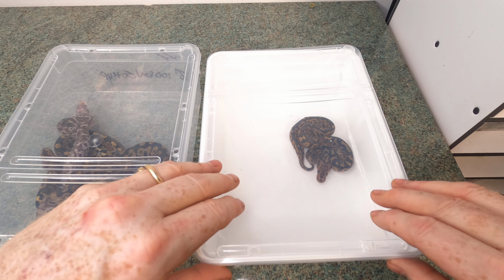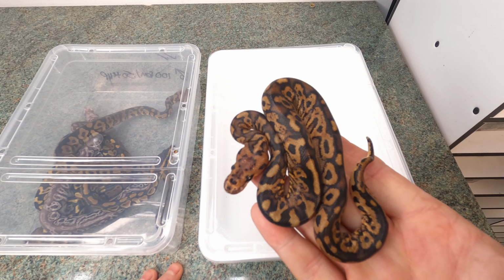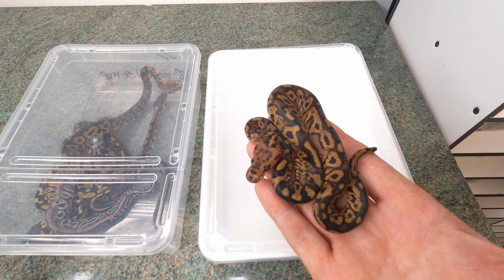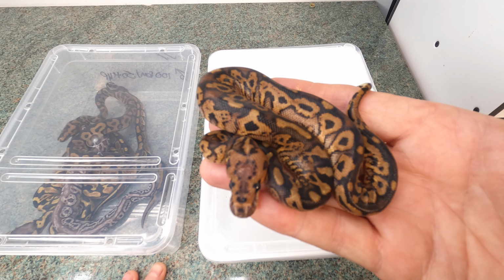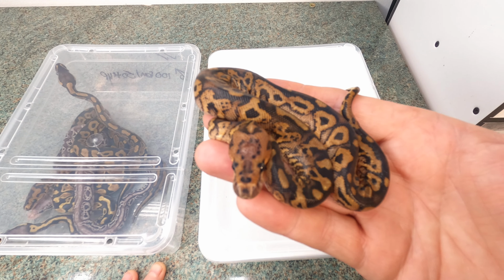And then last but not least, this is the one I've been waiting for. It's taken me 4 years to hit one of these. So I've got the Black Pastel Barnhart line, finally gave up the ghost, and I have actually got a Black Pastel Barnhart line clown, but it's also got pastel on top, so it's a silver animal, a bit like the het I just showed you. So this is what I wanted to see. This is a Barnhart line Black Pastel clown, Spotnose.